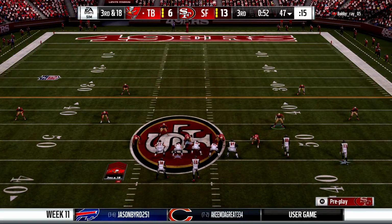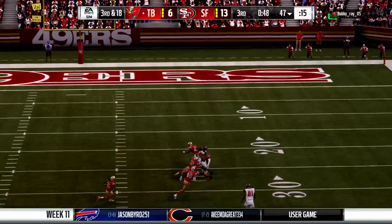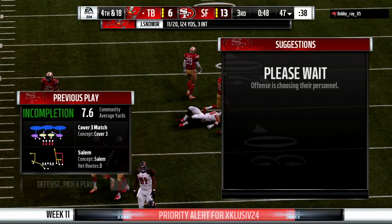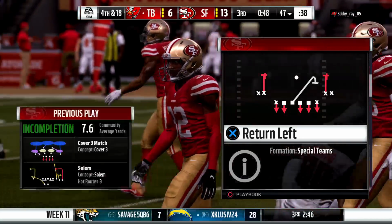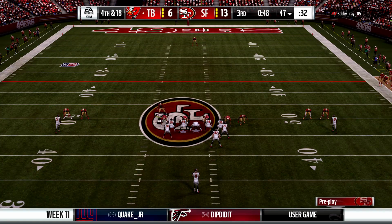Detroit! Detroit! Now on 3rd and long, they'll look to throw. And he couldn't hang on to it through the contact. Incomplete. Anytime a defense can sit back in a zone like that, it tends to create a lot of congestion in the middle of the field. Makes it very hard to slot one in.